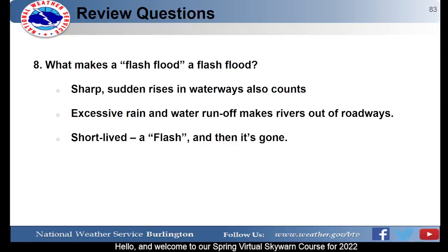I guess I've already given you the answer here for number 8. What makes a flash flood a flash flood? And so that's going to be sharp, sudden rises in waterways. These are going to be caused generally by excessive rain and water runoff that makes rivers out of roadways. It's short-lived. It happens in a flash, and then it's gone.